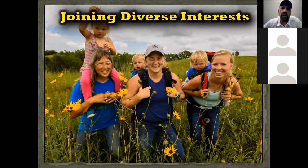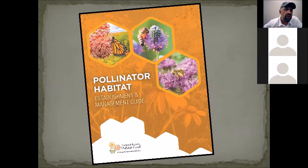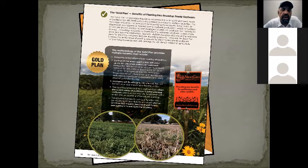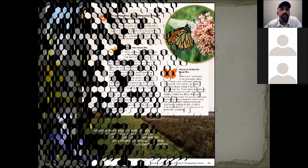And I guess I just close by saying that pollinators, their health and their habitat needs have the unique ability to join all kinds of interests. And that's what we're all about. So with that, I want to remind you that we have this cool pollinator habitat establishment and management guide available free of cost to you. You access that off of our website, and it provides great information. I referred to the gold plan tonight. It's all detailed in there about how you go about it and provides very specific management.